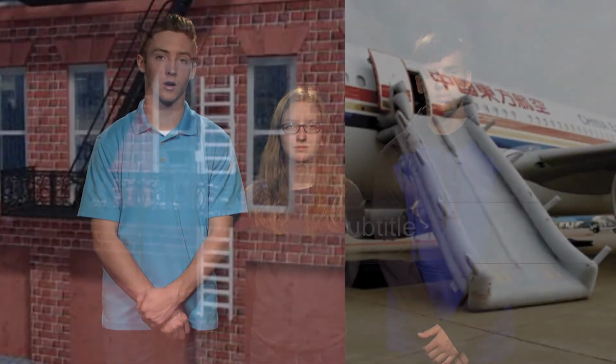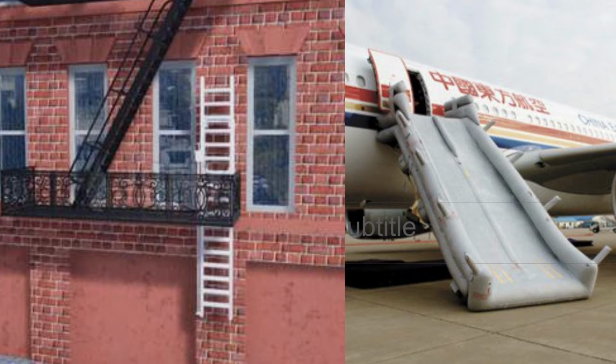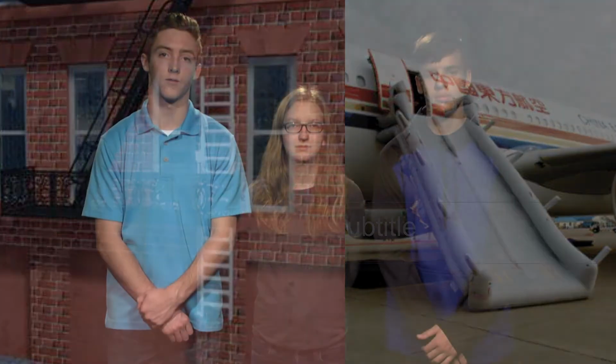Among the tiller ladder, the current solutions for evacuations include stairs, ladders, and inflatable slides installed on aircraft. Most seniors are physically unable to use stairs or ladders, thus unable to evacuate the building safely. Ladders and stairs are unsafe even in general use, and the risk only increases for the elderly. More than 100,000 senior citizens are treated for stair-related injuries every year.